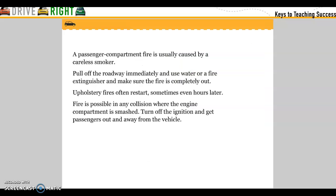A passenger compartment fire is easily caused by a careless smoker. Pull off the roadway immediately and use water or a fire extinguisher and make sure the fire is completely out. Upholstery fires often restart, sometimes even hours later. Fire is possible in any collision where the engine compartment is smashed. Turn off the ignition and get the passengers out and away from the vehicle.